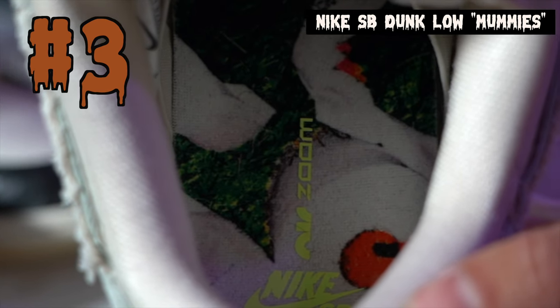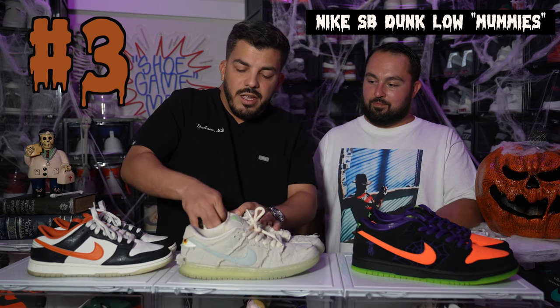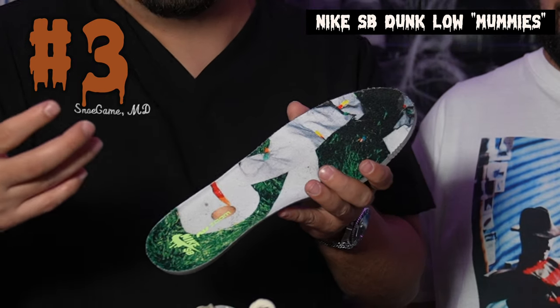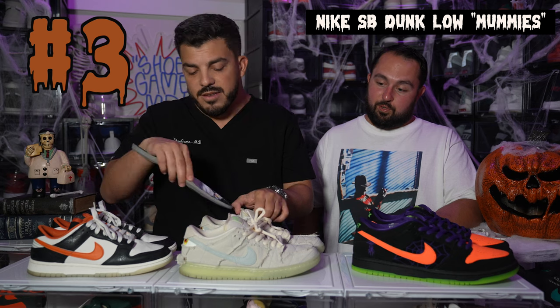The inner soles of the shoe as well have kind of like a funky appearance like all the SB Dunks have. This one actually has toilet paper sitting in grass, so make it seem like you're wrapping yourself in toilet paper. And we were talking about the release of the shoe, which was pretty crazy, right? Yeah, the release was crazy for this.